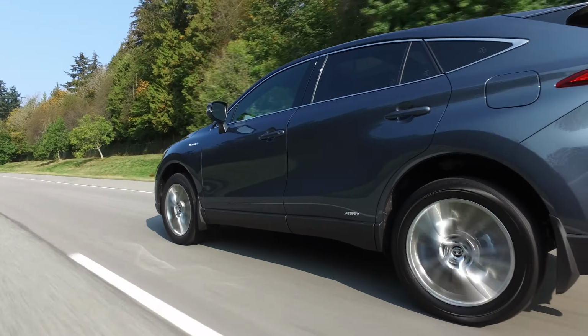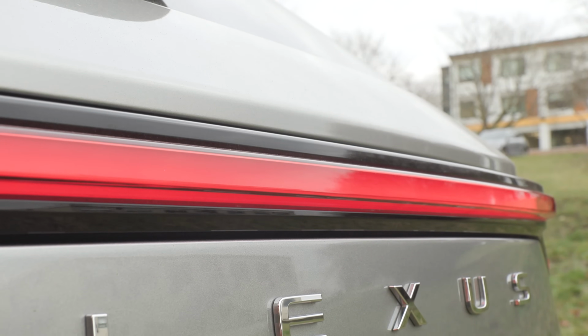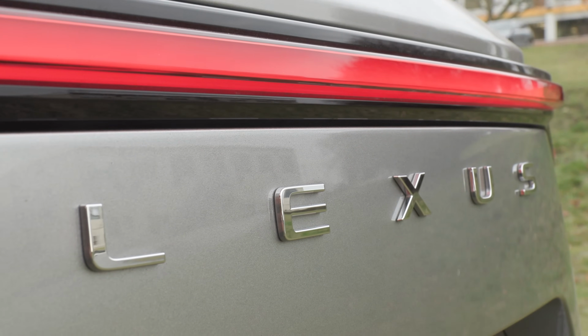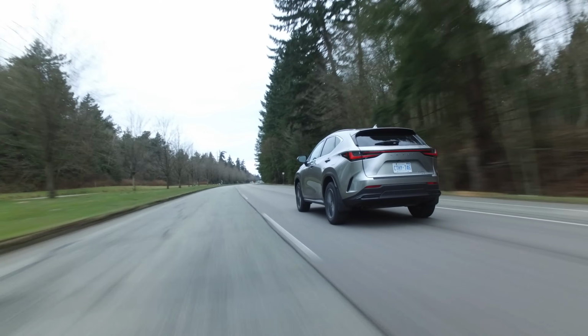This NX can tow 2,000 pounds. The Venza is not rated for towing. And of course, Lexus offers a longer warranty because it's a premium vehicle. Plus, it has slightly better fuel economy in the city. We'll get into that in Vital Stats.